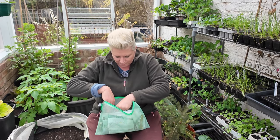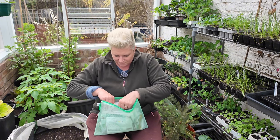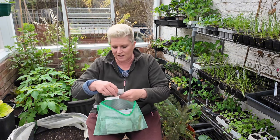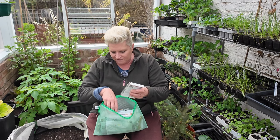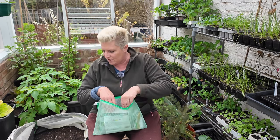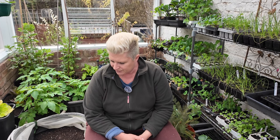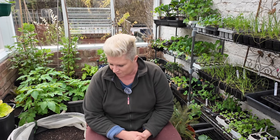And the other one that I put in is called Sprite. And that's another one that hasn't come yet. But again, a very fast bean, just really fast maturing. I'm going to be doing 24 of both of those because we eat a lot of French beans. Okay, that's those. The next, I'm doing some more tomatoes.